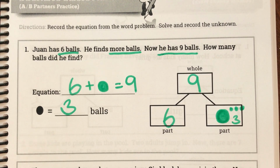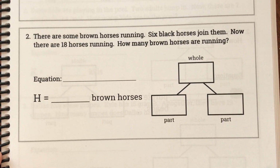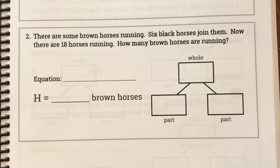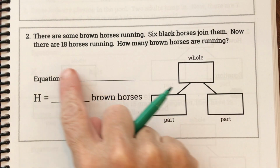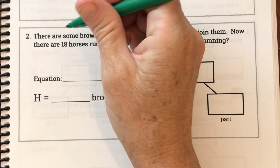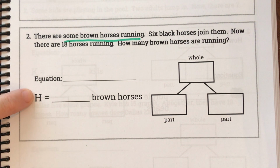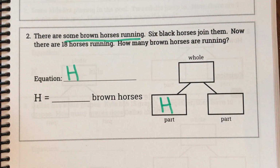Okay, let's look at one more, boys and girls. Number 2 says, there are some brown horses running. Some. 6 black horses join them. Now there are 18 horses running. How many brown horses are running? Okay, so let's look at this. It says there are some brown horses running. Some. We don't know. That's our unknown. We don't know what that is. And they're using H as their symbol. So there's some horses. That's our first part. We don't know what it is.